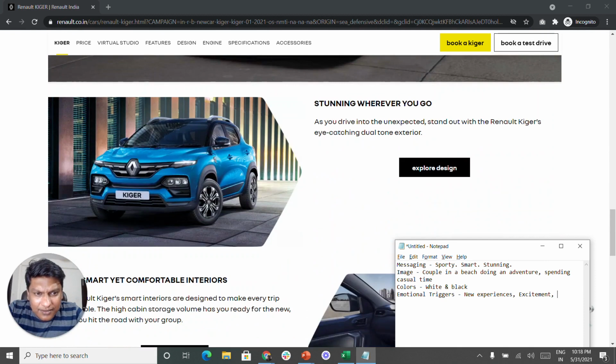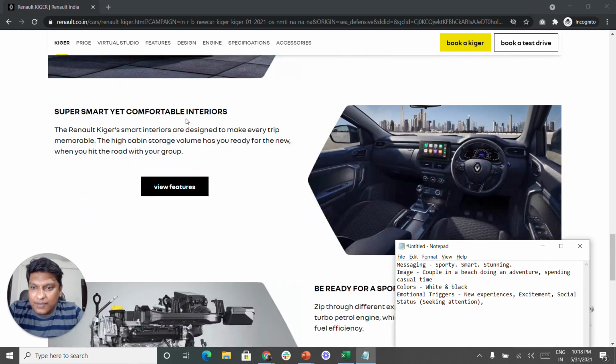Nothing here. Stunning wherever you go. It's a status symbol. They're talking about the beauty of the car. It says it's looking stunning. So this is something like social status, seeking attention. When you have such a good looking car, you will command attention. And then comfortable interiors, what they are trying to say, make every trip memorable.